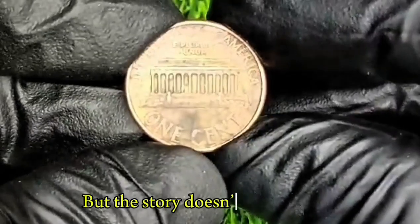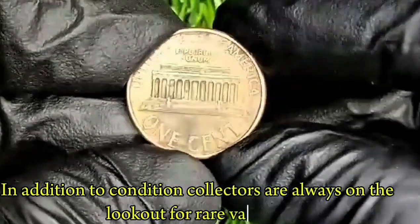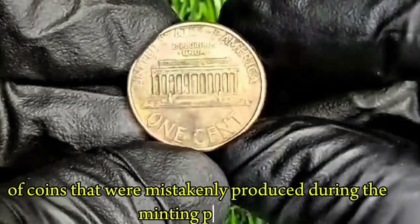But the story doesn't end there. In addition to condition, collectors are always on the lookout for rare varieties of coins that were mistakenly produced during the minting process.